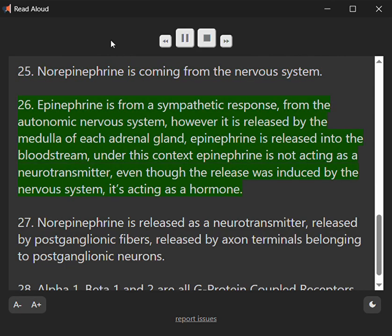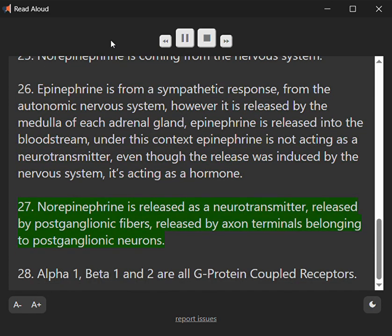26. Epinephrine is from a sympathetic response, from the autonomic nervous system, however it is released by the medulla of each adrenal gland. Epinephrine is released into the bloodstream. Under this context, epinephrine is not acting as a neurotransmitter, even though the release was induced by the nervous system, it's acting as a hormone. 27. Norepinephrine is released as a neurotransmitter, released by postganglionic fibers, released by axon terminals belonging to postganglionic neurons.